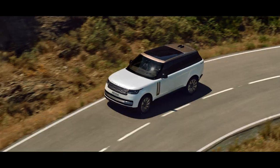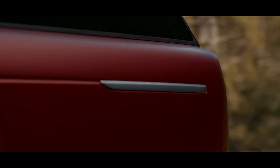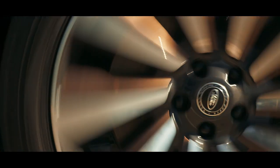Unique SV elements include the stunning grille design and front bumper. Together with exclusive metal-plated exterior elements and accents, and optional 23-inch directional wheels color matched to your selected exterior theme.